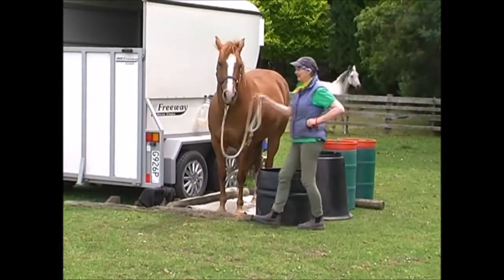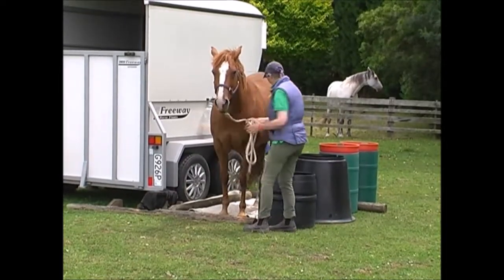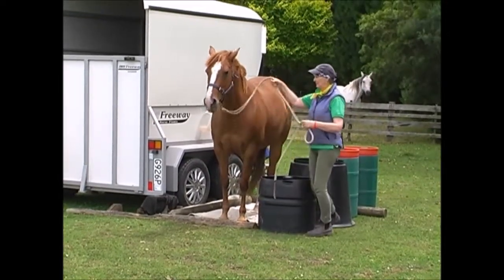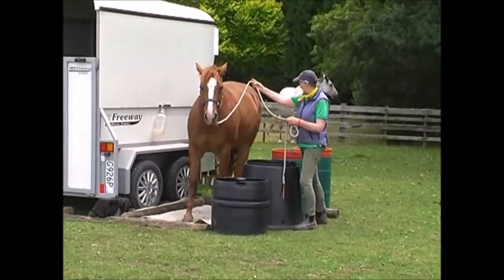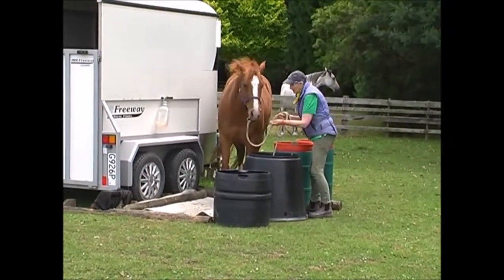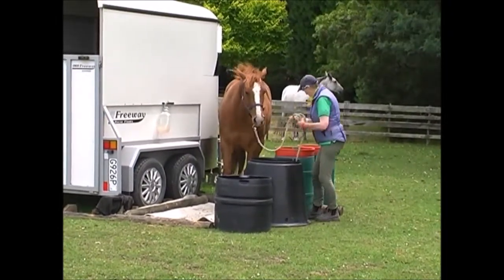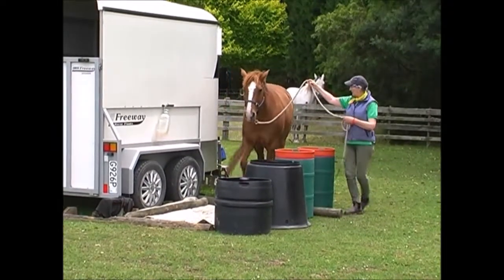And you can see how Boots' attention is quite taken up with what Smokey's doing behind there, but she's still responding positively. Now just a vibration on the rope to ask her to back up. Remember, this time she has to back over that rail. You can see the rail moving as she pulls her feet over it. And back a couple more steps, and back.